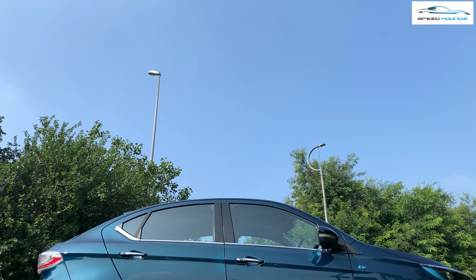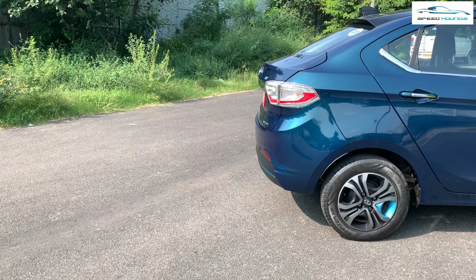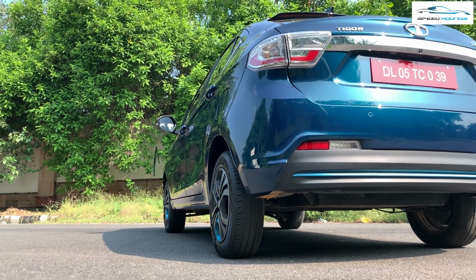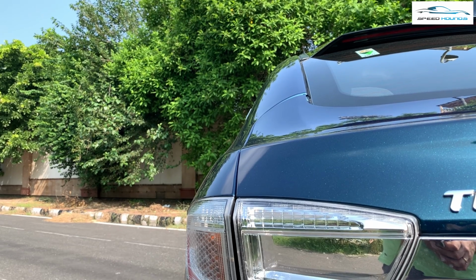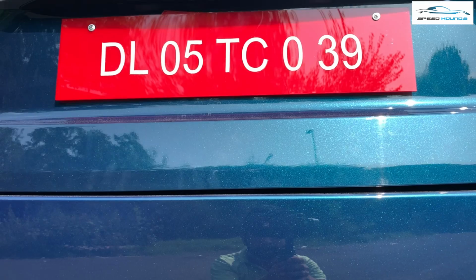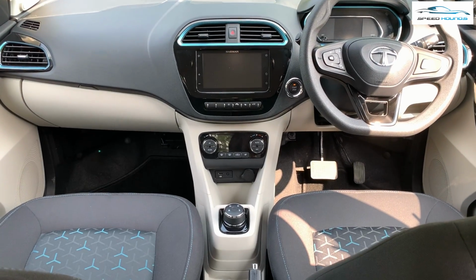Overall, the EV specific blue exterior color does stand out, and yes, this is the same color as found on the Nexon EV. The coupe style C-pillar makes the Tigor stand out from rest of the sub 4 meter sedans. Yet, it is not a please all kind of a design, even though I personally like it. Going towards the rear, Tigor EV gets LED tail lamps, chrome garnish on the boot, and a rear camera nicely hidden under it.